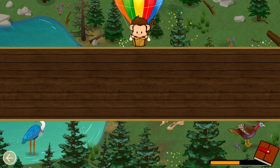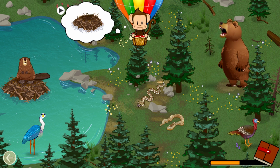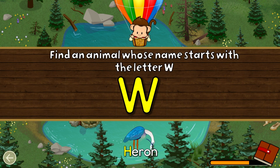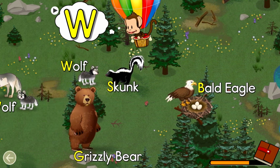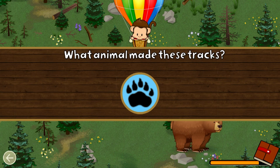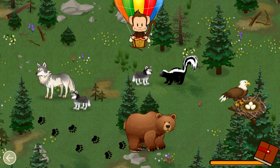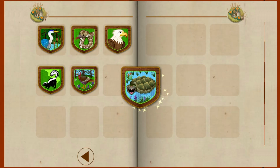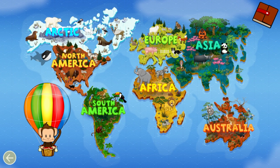Rattlesnake! Well done! Some animals build homes to stay safe. Can you find this animal in its home? Beaver. Great job. Find an animal name that starts with the letter W. W. Wolf. Well done. What animal made these tracks? Grizzly bear. Great job. You earned a badge. Snapping turtle. Tap Milo to go back to the world map. Where should Milo go next?